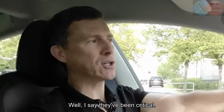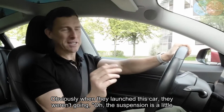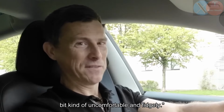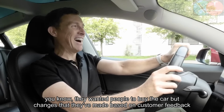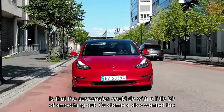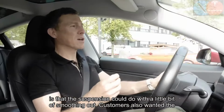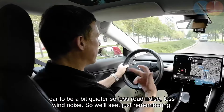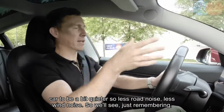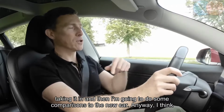Well, I say they've been critical for the launch of this new Model 3. Obviously, when they launched this car, they weren't going, oh, the suspension is a little bit uncomfortable and fidgety. You know, they wanted people to buy the car. But changes they've made based on customer feedback is that the suspension could do with a little bit of smoothing out. Customers also wanted the cars to be a bit quieter, so less road noise, less wind noise. So we'll see. Just remembering, taking it in, and then I'm going to do some comparisons to the new car.